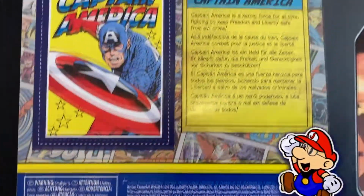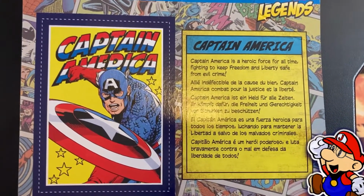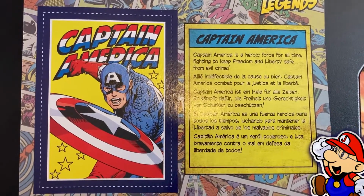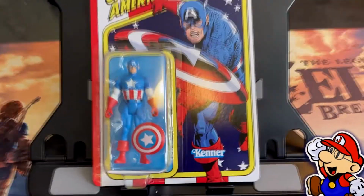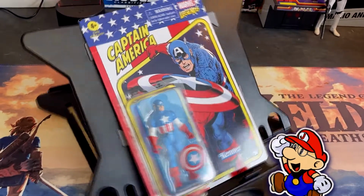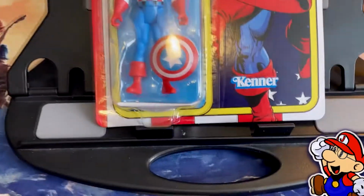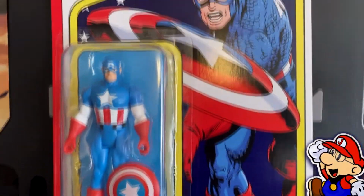The next one is Captain America, who was sent in a bubble mailer because, you know, Amazon. And so overall it looks okay. The figure I'm really liking, the card back I really like. And here in a second, you'll see that there is some bending crease on the upper left corner of the packaging.